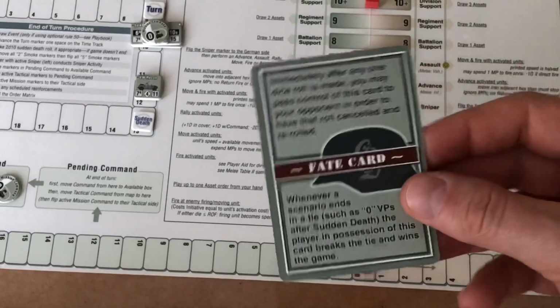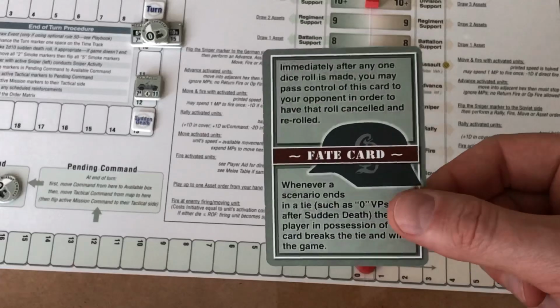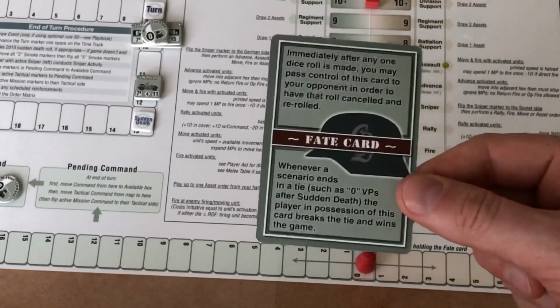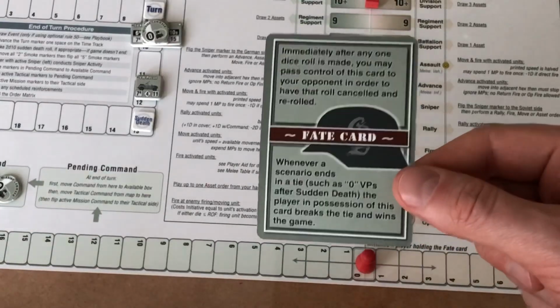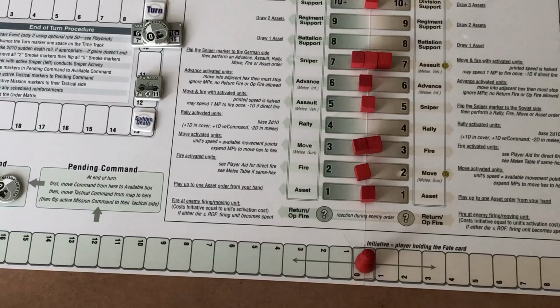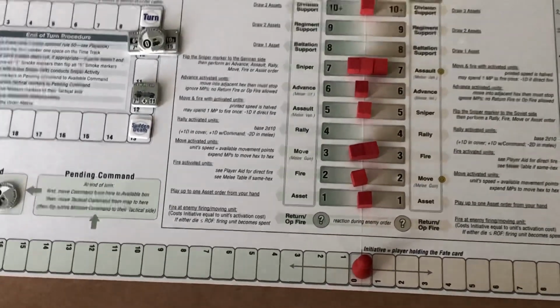Additionally, if the game ends in a tie, the holder of the Fate card is declared the winner. So it's a powerful tool. You should be using it very carefully during gameplay. This is only one of the cards that we will find in Fighting Formations, but we have several others.